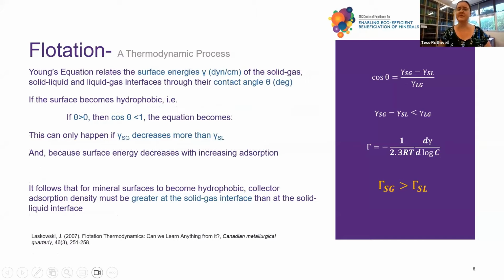Now, when the surface becomes hydrophobic, that is, the contact angle is greater than 0, then the cosine of the contact angle is less than 1. So we can rewrite the Young equation to what we have in the middle there, which says that the difference between the surface energy at the solid-gas and solid-liquid interface is less than the surface energy at the liquid-gas interface. Now, mathematically, this can only occur when the surface energy at the solid-gas interface decreases more than at the solid-liquid interface. And from our previous Gibbs adsorption equation, because surface energy decreases with adsorption, we can conclude that adsorption must be greater at the solid-gas interface than at the solid-liquid interface.